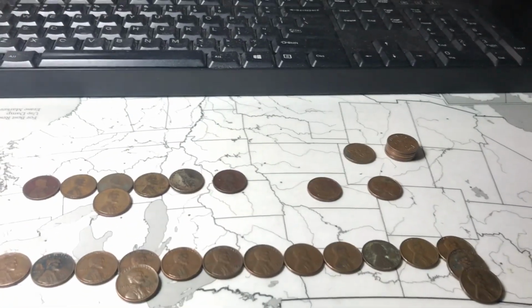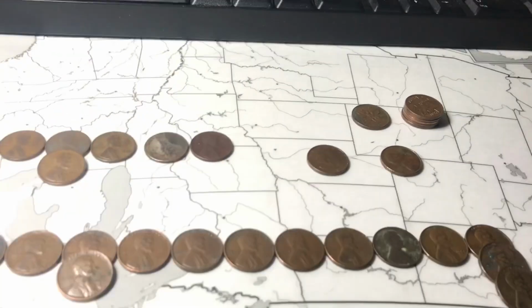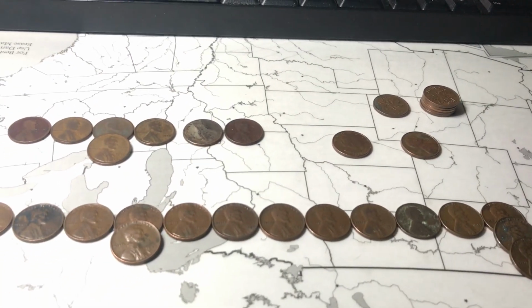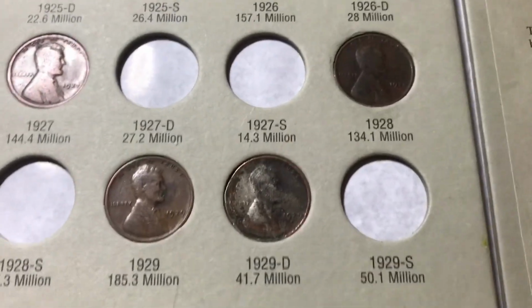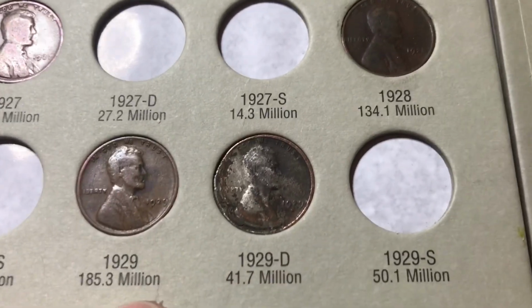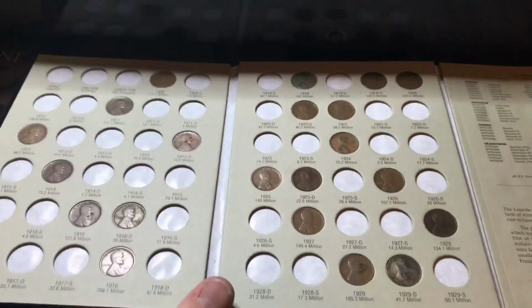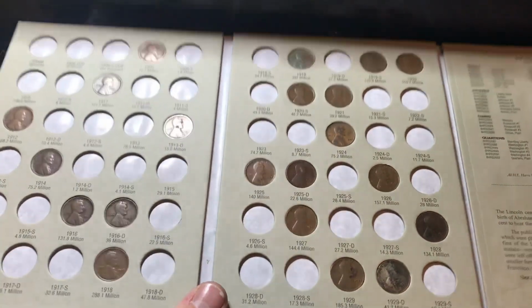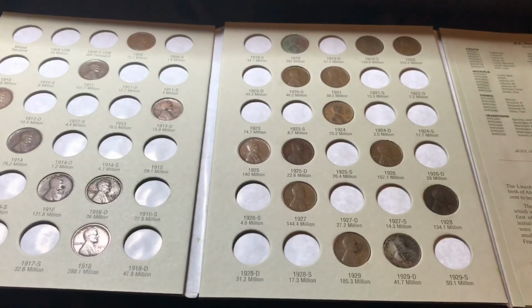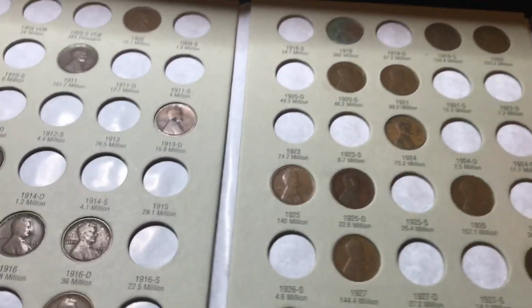I don't know what's going on with my lighting right now, but anyways, I'm gonna go and put this coin right here, the 29 Denver, in the album and see if we have any other replacements. Alright, here's that 29 Denver we put in at 41.7 million. Found it. I didn't replace any others, but this book's looking pretty good now. We have quite a few spots to fill, but we're filling it pretty good because it's pretty hard to find these lower mintage ones. We did get a lot of older ones though.